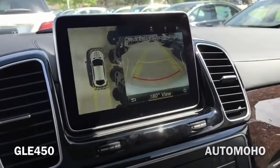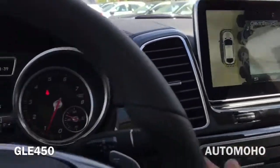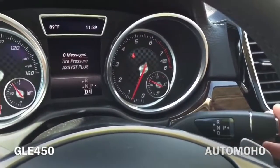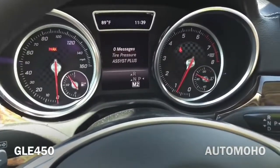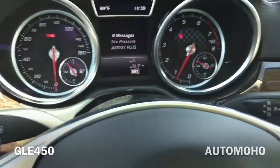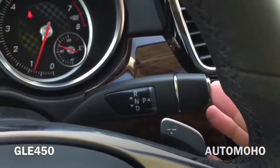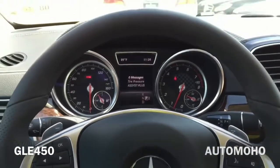Once you're in reverse, the backup camera will appear on the multimedia screen, and as you can see you have the over the top camera and the rear back camera. Slightly down for neutral and down again for drive, and that's when you can use the paddle shifter to change gear. And press the P for park. Very easy to use.